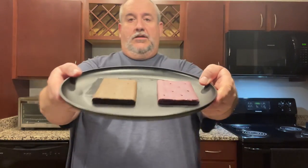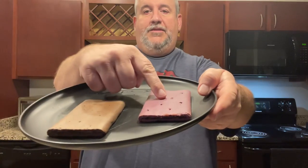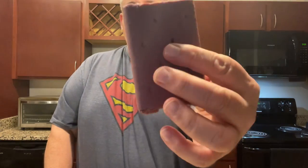Okay, so they look the same. PB&J, chocolate raspberry. We're gonna eat PB&J first, because chocolate raspberry is on fire. Okay, so I've heated this up in the toaster. It's still pretty hot, wow. Okay, PB&J, do not do this at home. I am a professional.